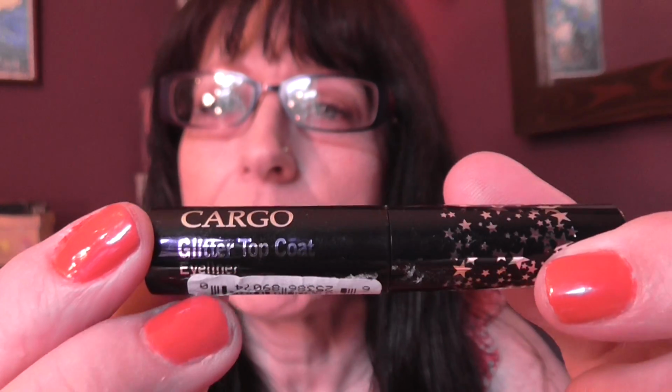It's not something I would have bought, but it will look lovely at Christmas. What it is, is a glitter top coat for eyeliner. It's lovely packaging. I suppose you could wear this on its own if you wanted a glitter. And it comes with a tiny little brush, which is really nice. I think it's going to look really nice, say at Christmas and New Year, over a coloured liner. Can't find it for you.